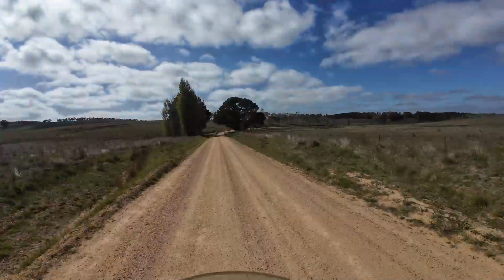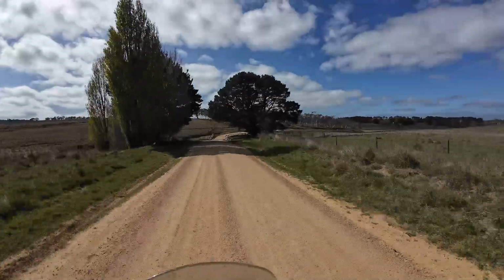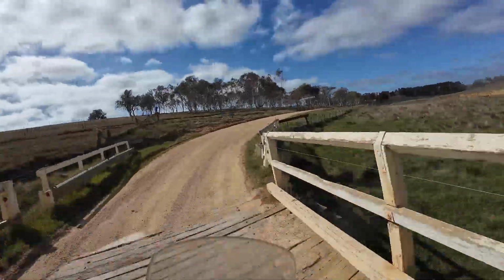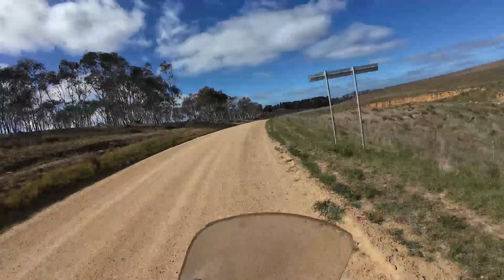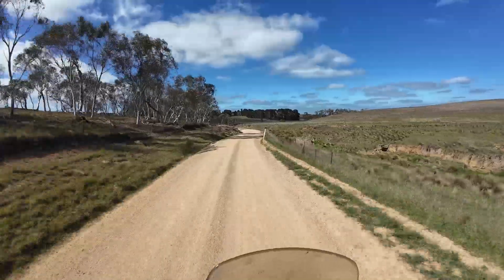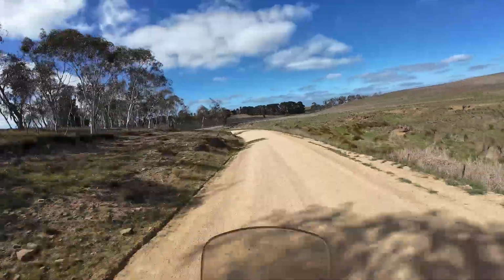It's got more than enough power in the Australian form. Got about 92 horsepower, so plenty, goes fast enough. 170, 180 k's an hour, quite easy. I think they'll see 200.